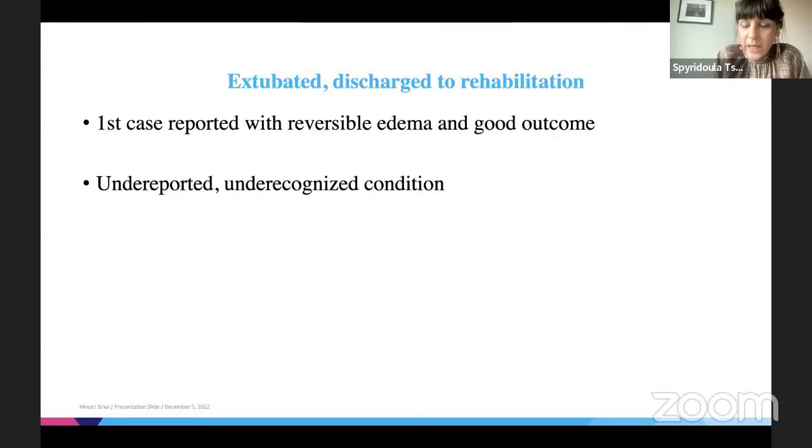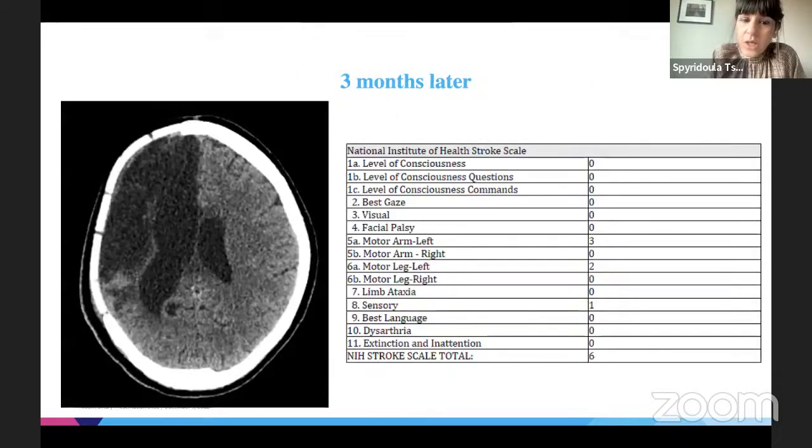And again, we don't know if it's the first time because we are the first to report it or because others haven't, but we have to be aware it's a very unrecognized condition. And that's her scan in November when she came to see Dr. Keller in clinic, completely back to her old stroke and nothing else, with an NIH of 6. She only has the left side weakness, but she's able to talk and communicate. She's still in a wheelchair because of the left side weakness, but other than that, she's making excellent progress.